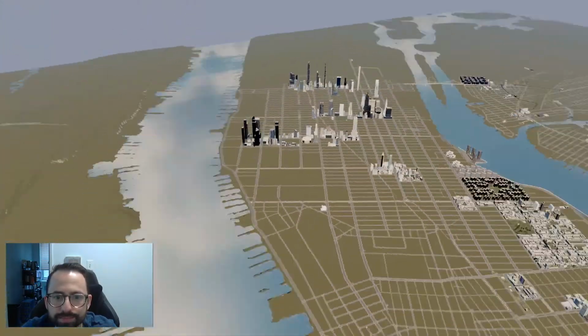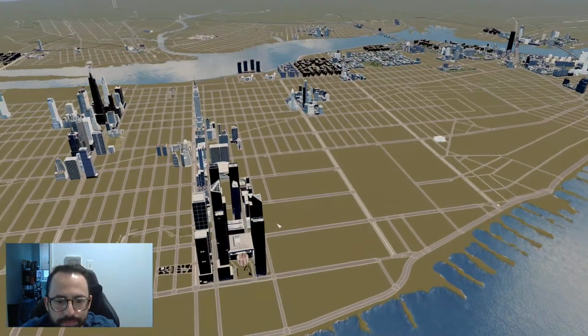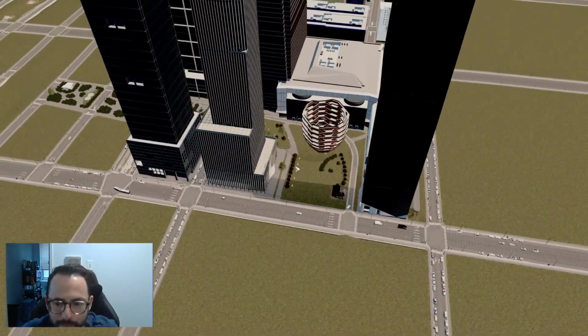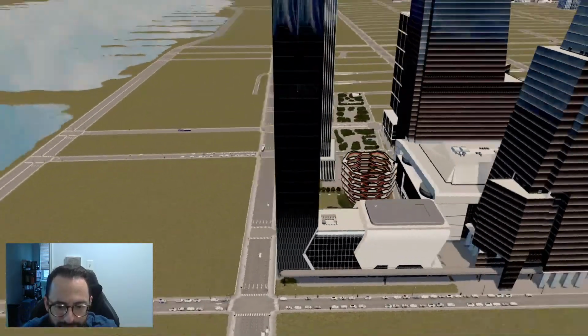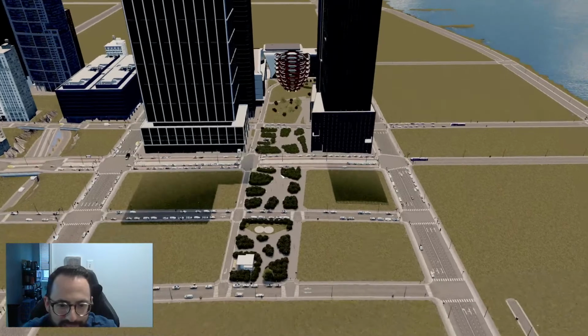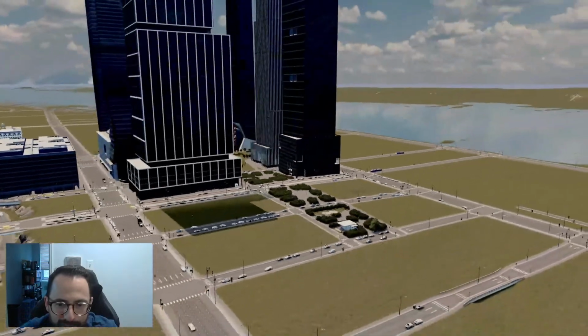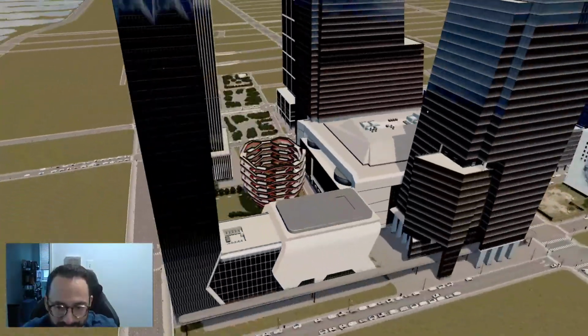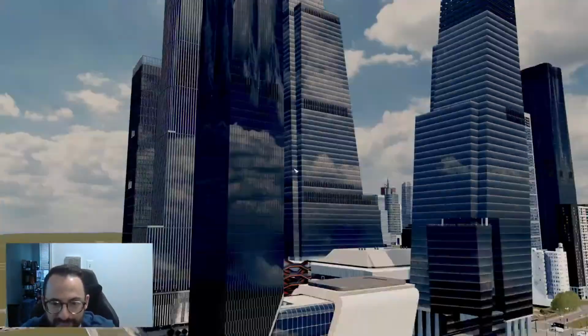Nothing gold can stay. One thing you'll notice in a lot of areas, and this is a common bug in the Surface Painter, is that a lot of my places that I've colored in gray are now missing. I still really like how this build came out for Hudson Yards, although it looks so dark now.